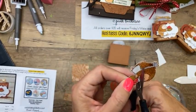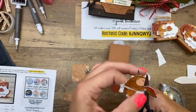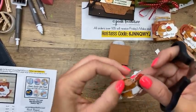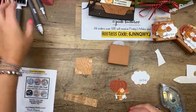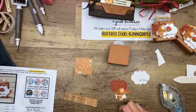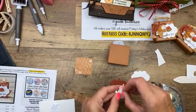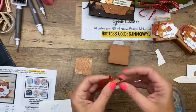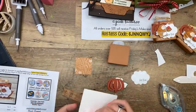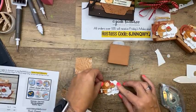All right, let me cut this out. There we go. And there she is. I'm saying it's a she. It's a her. Now, I'm going to take her and stick her to that little pumpkin like that. And then we will take another dimensional and stick it to our tag.